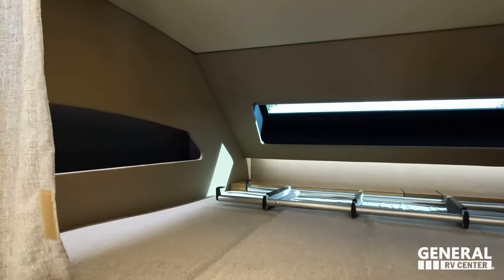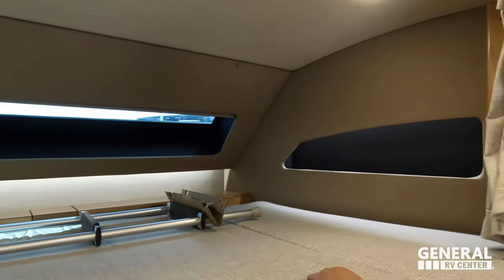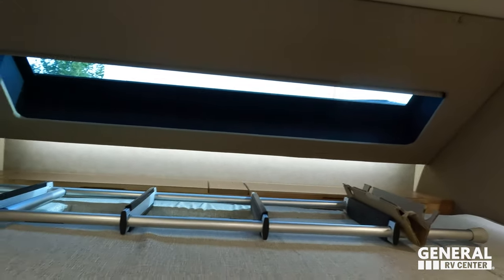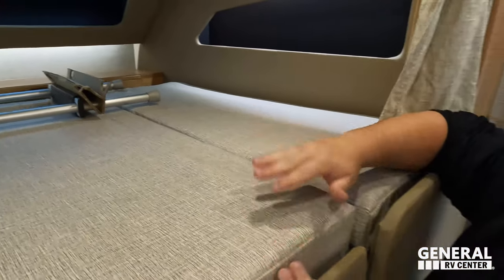I bet. Right over here, we got the bunk over the cab. Interesting. I believe it holds 500 pounds. Matt, this is very interesting how it has this here for privacy and then the privacy curtain. Yeah, little front windshield. It's kind of really a little bed, too. Little cubbies and everything. It just kind of is what it is.